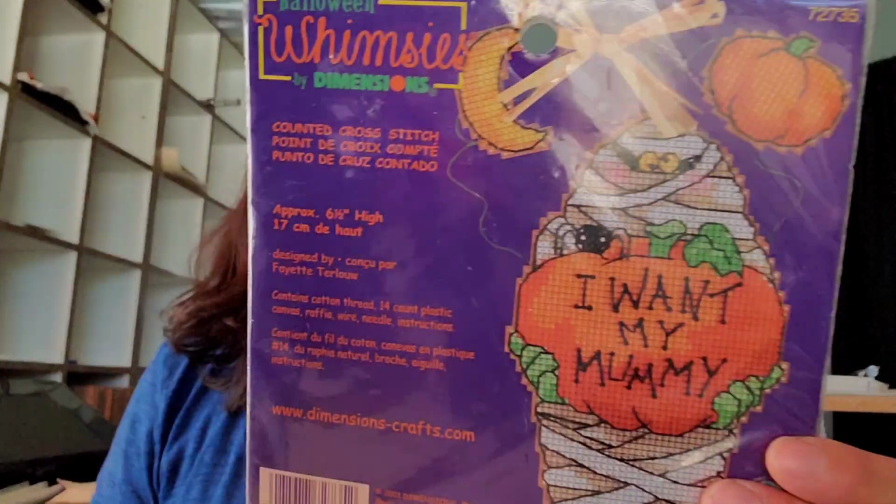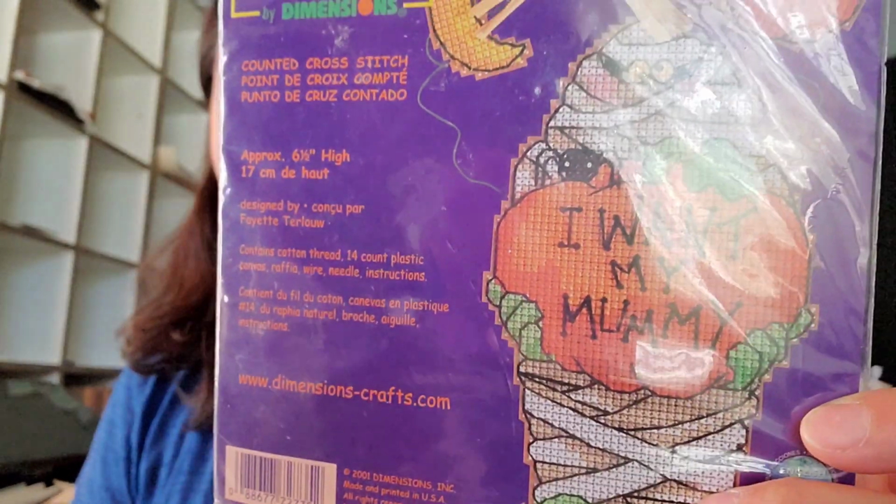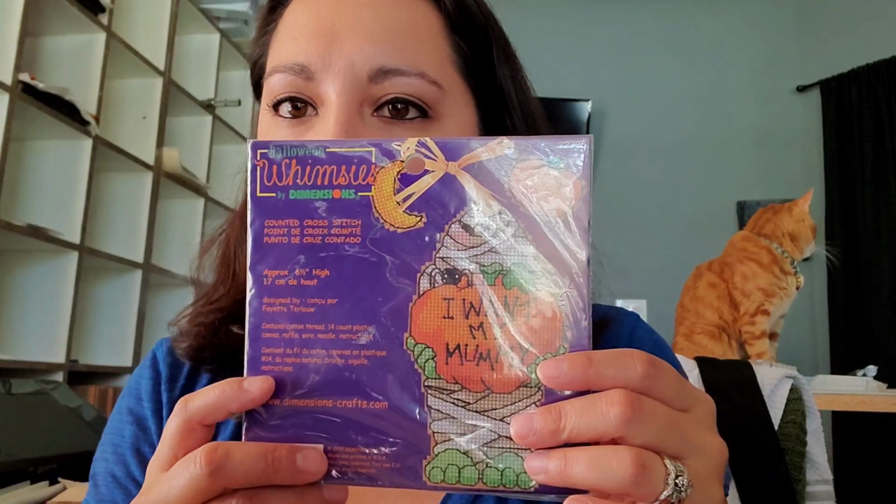Okay, several other things. This kit was in there. I Want My Mummy by Dimensions. It's called Whimsies. It's so cute. I want to bust it open and put it on my Halloween tree. I just don't know if I can finish it on time. We're going to my father-in-law's tonight. Maybe I'll take it and see if I have time to start it. I will, because I'm trying to finish my Gossip SAL with Amy first.